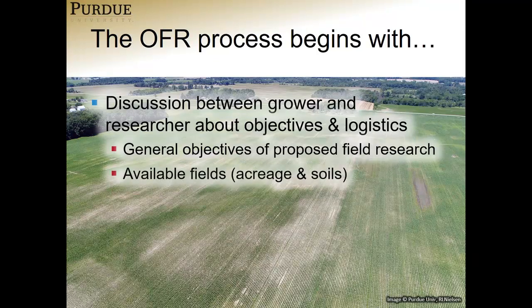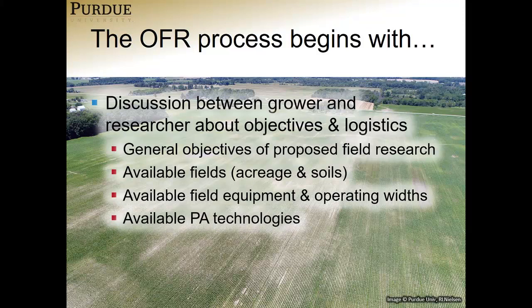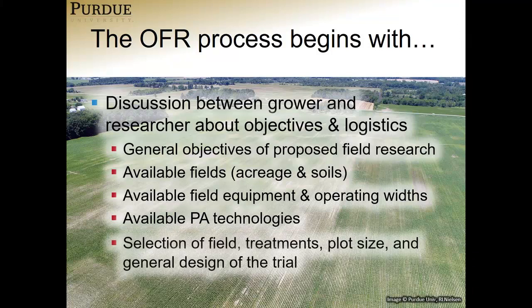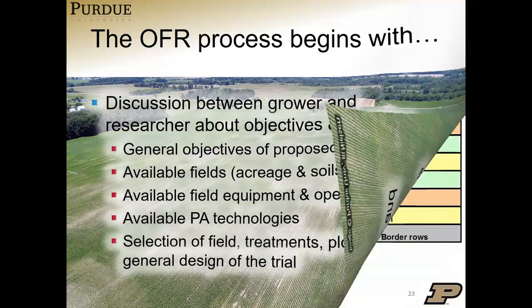And so we're looking at what are the available fields that you might have, and so we sort of need to get a feel for the lay of the land. What equipment do you have, especially what kind of operating widths do you have, and how do they match up to give us the plot size? What kind of bells and whistles do you have on technologies that'll simplify your life more so than mine? And then if we're feeling good as we get through those, then we start actually getting to the point of selecting a field and selecting the set of treatments and making the decisions on plot size and general design. And so this is the kind of discussion that goes on between the growers and us about objectives and logistics.